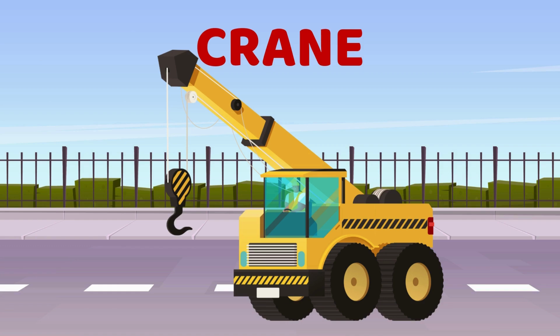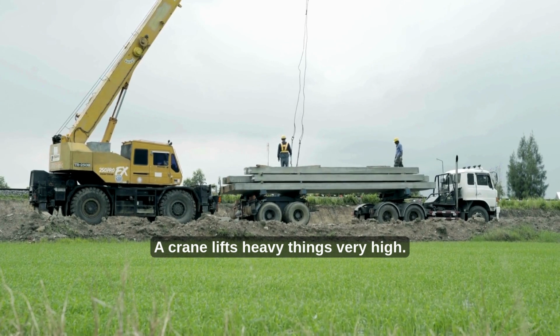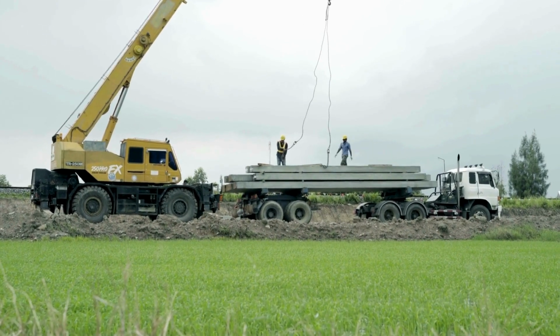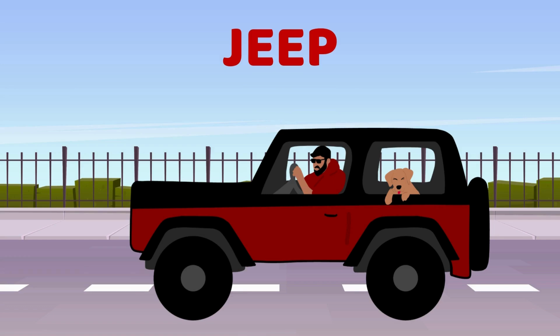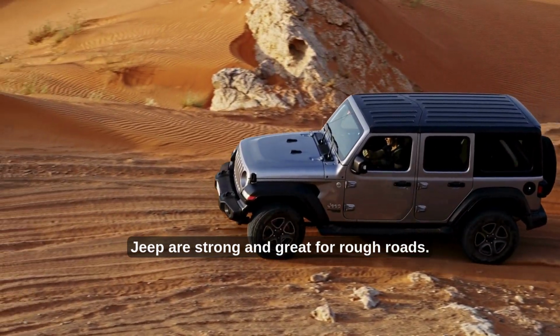Crane. A crane lifts heavy things very high. Jeep. Jeeps are strong and great for rough roads.